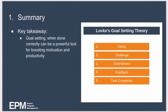So in summary, the key takeaway from the work of Locke in his goal-setting theory is that goal setting, when done correctly, can be a powerful tool for boosting motivation and productivity. And that applies both when you're setting personal goals for yourself and when you're setting goals for your team. Now, Locke identified 5 principles to follow when goal setting, and these are that goals should be clear, challenging but not too challenging, explicitly committed to, involve regular feedback, and as uncomplicated as possible. Now, by using Locke's goal setting theory, you can keep your team and yourself motivated and productive.